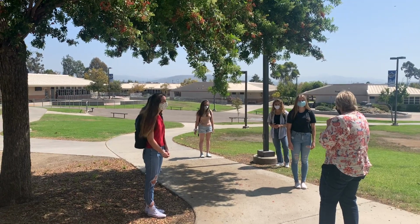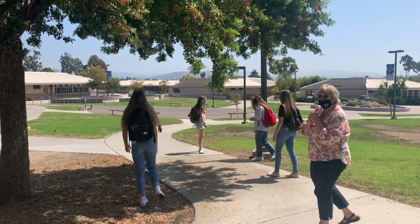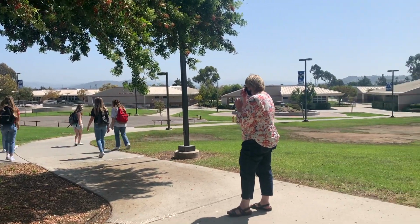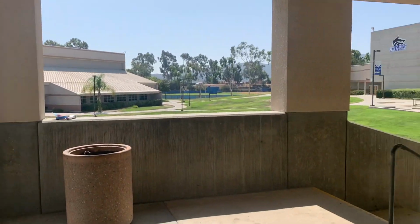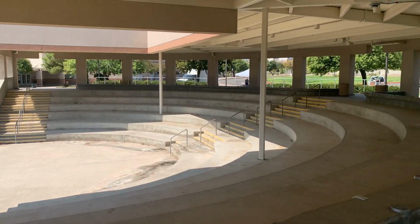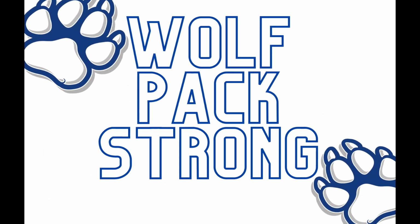Okay, so make sure that when you are out and about on campus that you're keeping your social distance, you're wearing your face masks, you're staying safe. We're excited to see you. It just hasn't been the same without students on campus. We want you guys to know that we're going to get through this together, and we look forward to reopening in level 2.